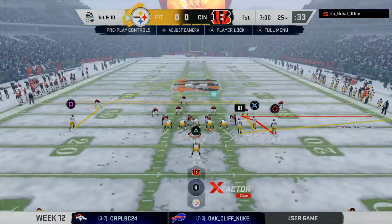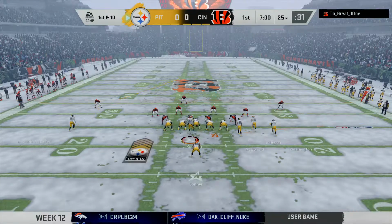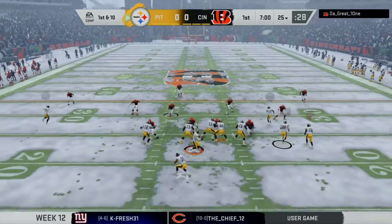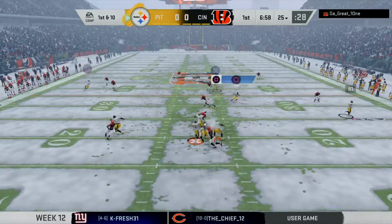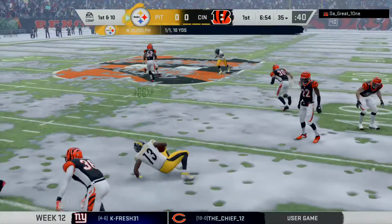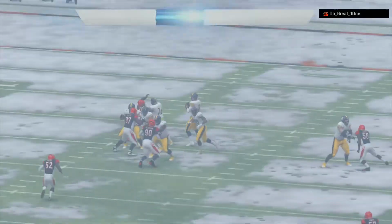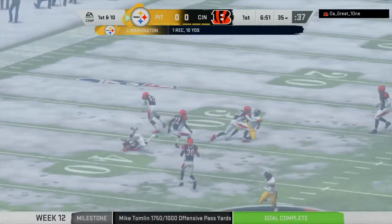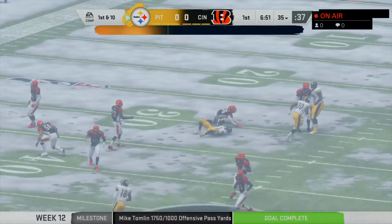Here we go, here we go. On 1st and 10, Rudolph. Washington's got it, and up to the 35 before they're able to knock him down. A gain of 10, good for a Steeler first down.